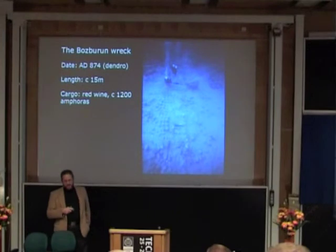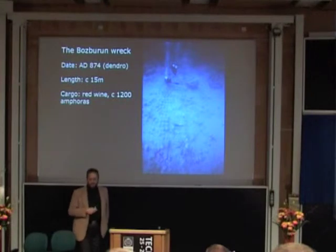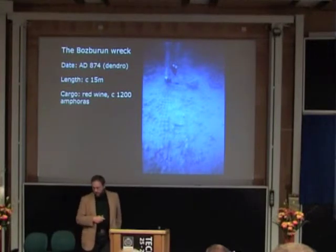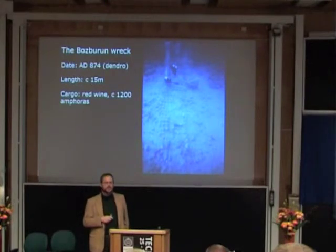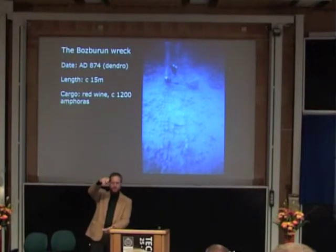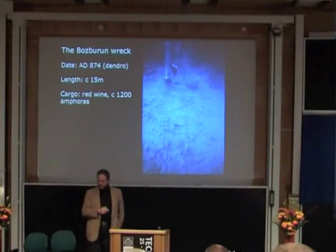It was possible to date the wreck, the ship was built in AD 874, based on dendrochronology, that is tree ring analysis. And also the wood was cut probably somewhere not so far from modern-day Istanbul. It wasn't a big ship. It was about 15 meters long originally. And the cargo was red wine carried in 1,200 to maybe 1,500 clay jars, each one of which was about this big. Not a very big cargo. We'll get back to that in a moment.